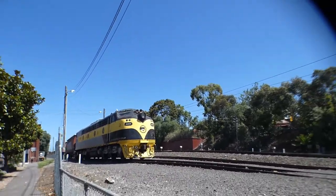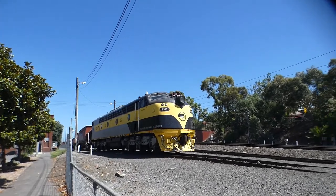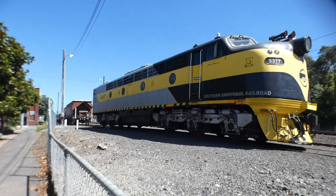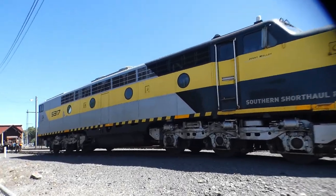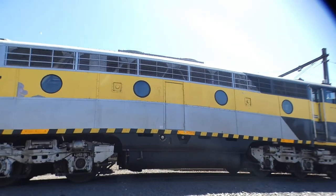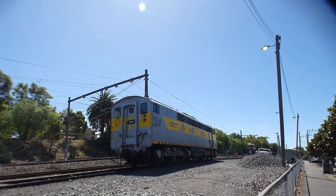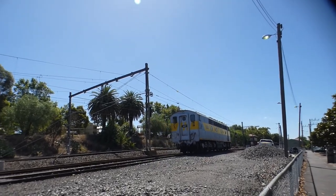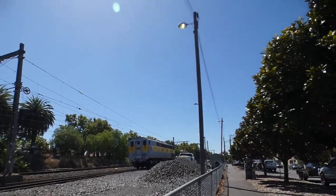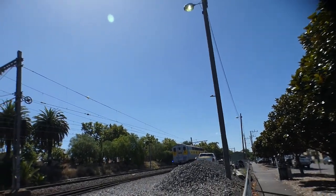SV17 running light engine again. Absolutely. The marker lamp's put on the back. Marker lamp. No, he's parking it up again.